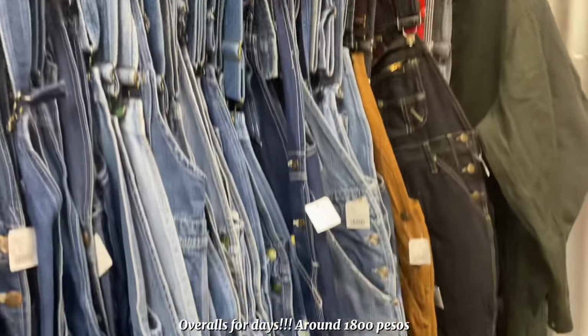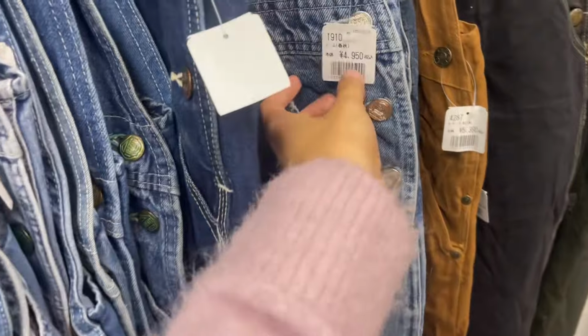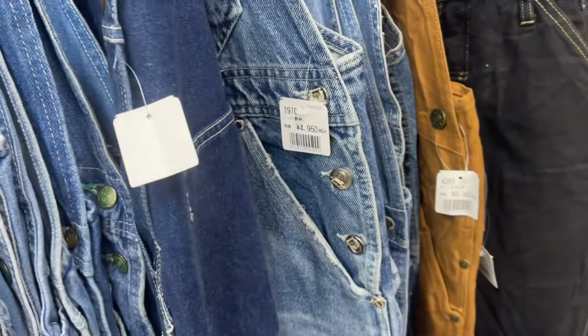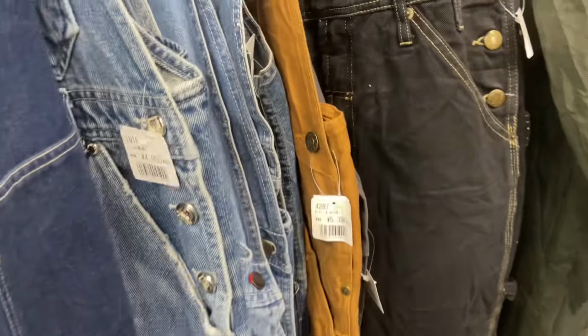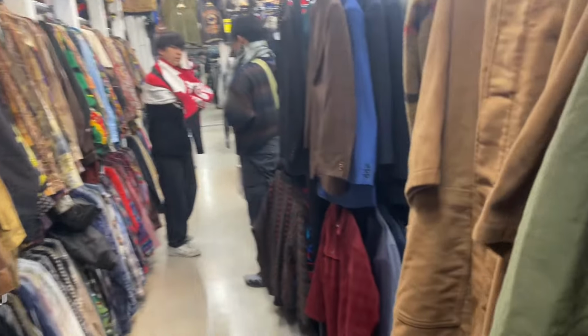Guys, look at the overalls. As in, well organized talaga here. Pero yun nga, medyo pricey. Pero okay na, decent. 4,950 yen. That's around 1,800 pesos. Perfectly okay naman yung prices. But yeah, it's well organized.